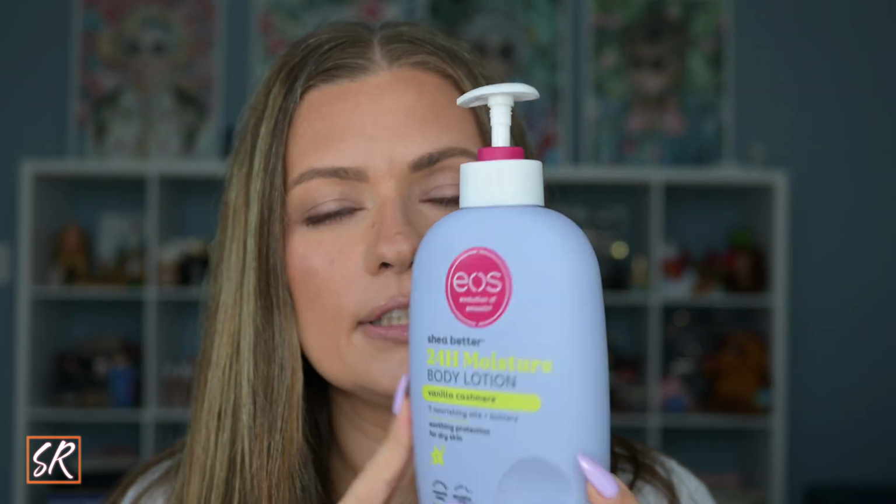Okay, last thing that is kind of skincare-y, but it is a body care item. I ran out of my big bubba Sol de Janeiro Boom Boom Cream that I purchased, and I did not want to repurchase it because it's expensive. I discovered this EOS Shea Butter 24 Moisture Body Lotion, and I got mine in Vanilla Cashmere. It is amazing, smells so good.